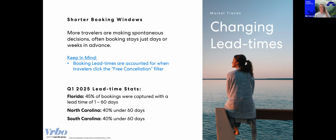All right. So lead time for Q1 of 2025, Vrbo stats here. I grouped them into a few of the popular states where a lot of y'all's accounts are located. 45% of all the bookings in Q1 were captured with a lead time of 1 to 60 days. So that's 2 months or less. North Carolina had 40% under 60 days. South Carolina also had 40% under 60 days.